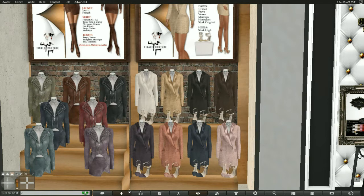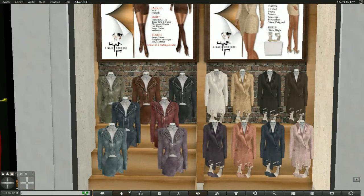I love this set. I really do. I love the blue. I love the peach. I love the pink and the white. And maybe the black too. Although I own a lot of black, and my hair is black. But you know what? When it comes to black, you just can't beat it.